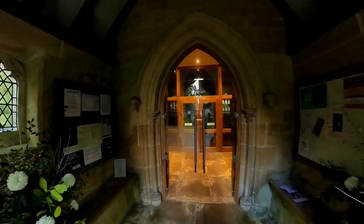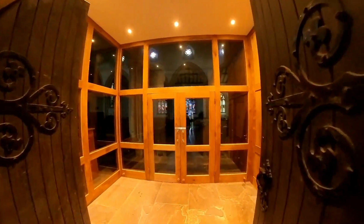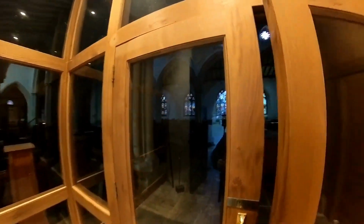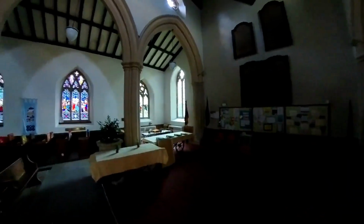Right, let's go and have a look and see what we can see. It's inside the church. Let's go and have a look. See what we can see. Oh, it's very dark in here. Wow. Careful when I'm walking.